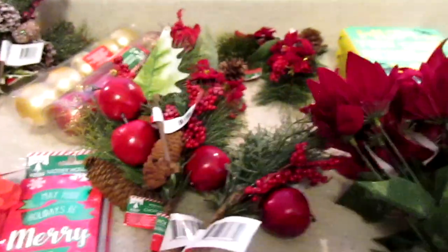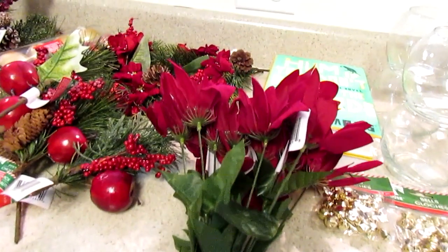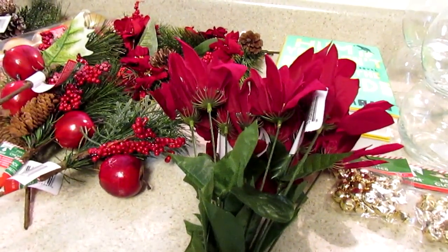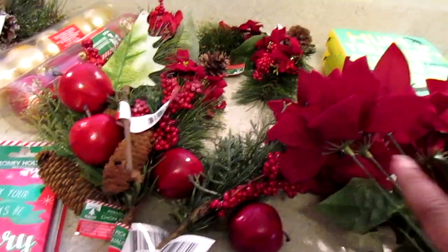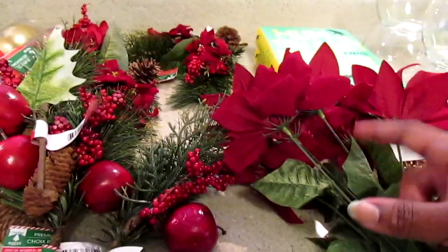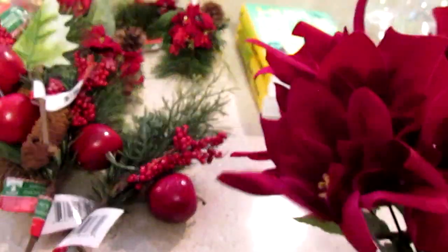I meant to go to Michael's, but I didn't, because I've been trying not to go. And usually when I'm on a tight budget, I will make sure I catch a sale. Even Walmart will have flowers or whatever, and I may use a couple of sprigs out of here. So that's what I plan on doing. I'm going to take some of these flowers and add them to here. I don't know. But I only picked up two of these. I don't like how they're all mashed together, but they'll be fine.